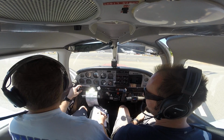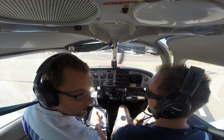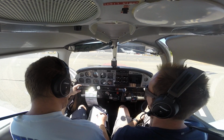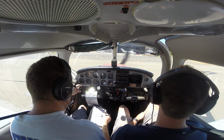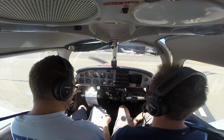Concord Ground, Cherokee 2863 Mike, clear of 32 left at Hotel, taxi back to 32, and requesting to taxi back to 32 right. Cherokee 2863 Mike, Concord Ground, runway 32 right, taxi via Juliet, cross runway 19 right and 19 left. Taxi via Juliet, cross 19 right and left, 63 Mike.